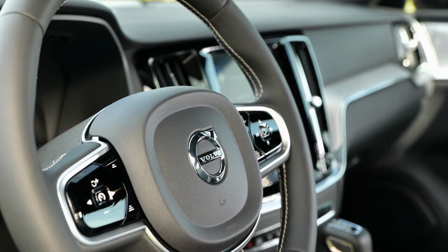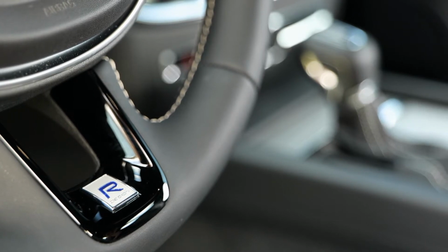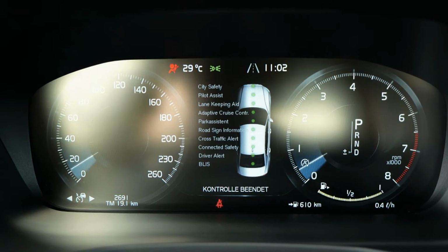The new S60's interior provides luxury in its restrained Scandinavian style. A 12.3-inch driver's display is standard on all trim levels.